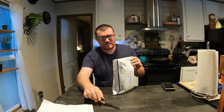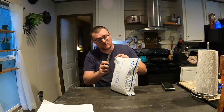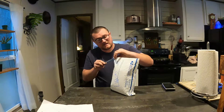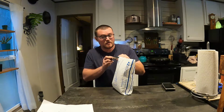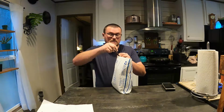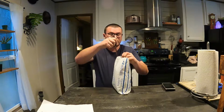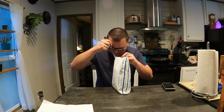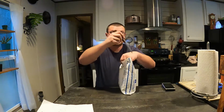So let's get this thing open and see what we're dealing with here, because I don't have real high hopes for this. Now, I emailed the guy yesterday and told him what was going on, and he said that these fish are resilient when it comes to being shipped. We'll see.